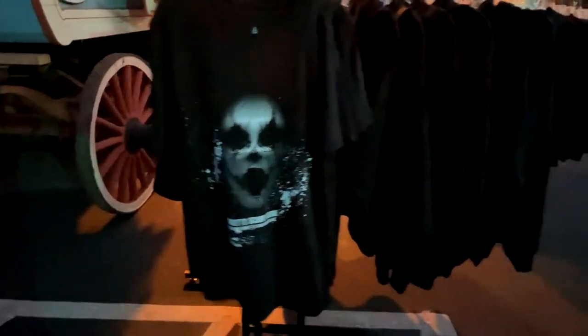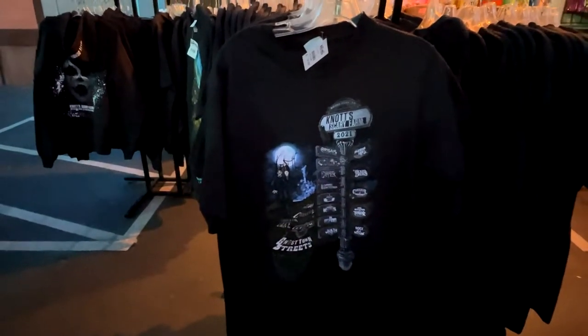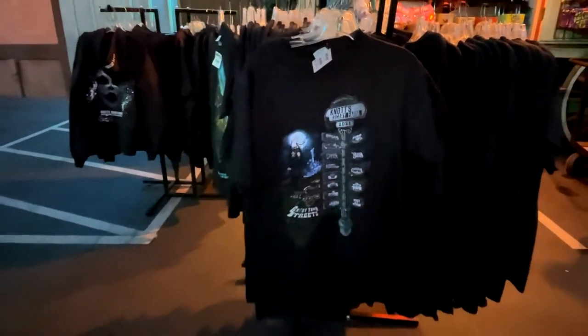Different shirts. The same, the hoodie version. Oh, this is the one for this year, the 2021? Yes. It's $19.99. Actually, if you buy it online, it's $17.99, $2 less. Oh, that one glows in the dark. So that's pretty cool.